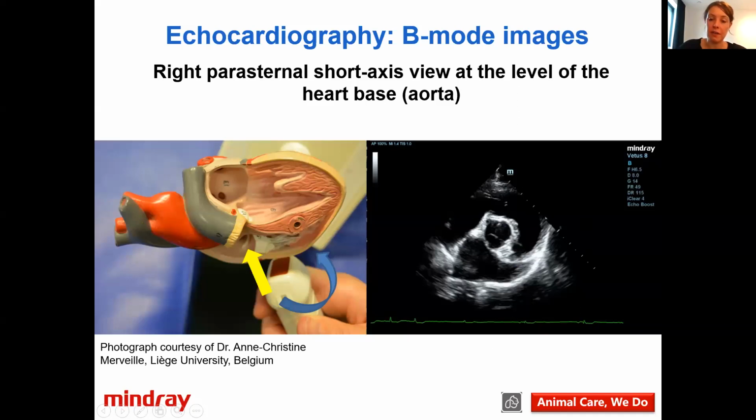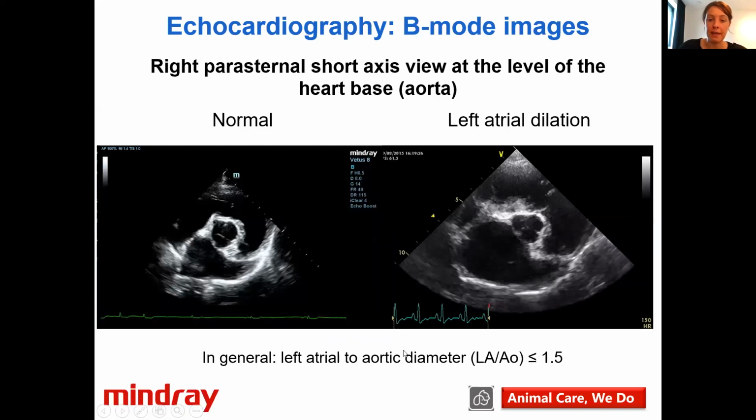So this is a very important image to try to assess the size of the left atrium, which we will compare with the size of the aorta. It's also sometimes a bit of a challenging image to make, also because here we have the pulmonary veins that enter the atrium, and sometimes it's really difficult to get a nice delineation here, which makes it also challenging to measure left atrium size.